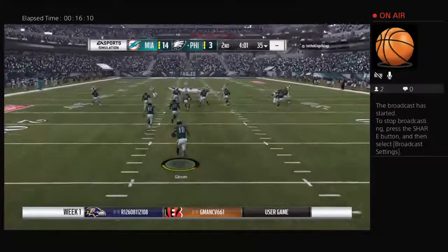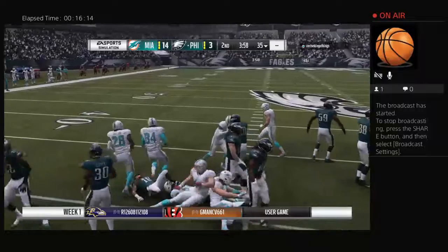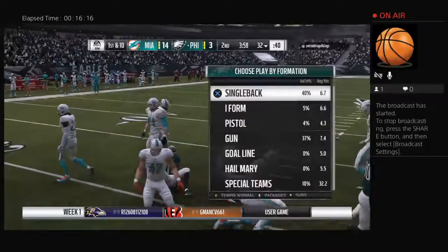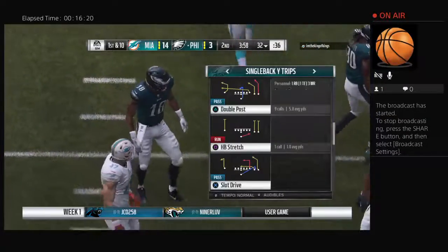This will be taken in at the 1. Solid return, pretty good field position. They'll start at the 32-yard line. Philadelphia getting set to take the field.